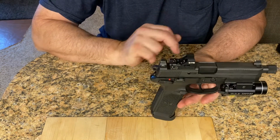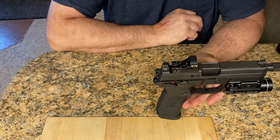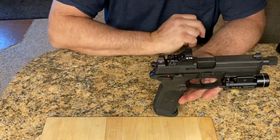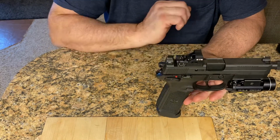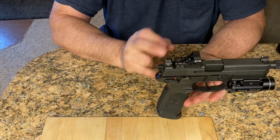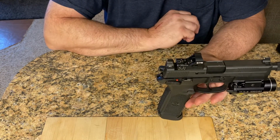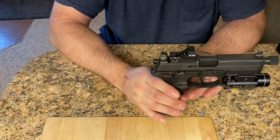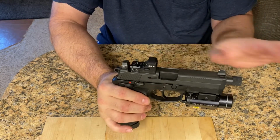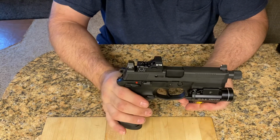However, if this dot doesn't work, I've put suppressor height sights on here so I can not only see through the window and still see my night sights, which glow at night. So if this isn't working, I can use those as well and not have to take this light off. That being said, the higher sights allow me to see over my suppressor.